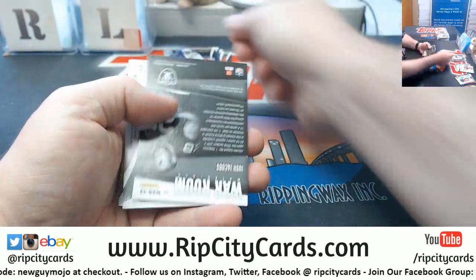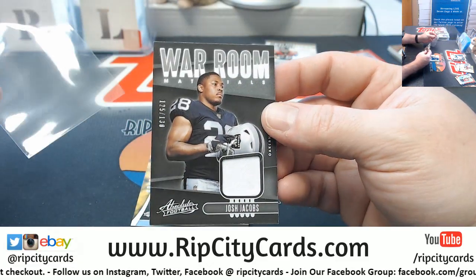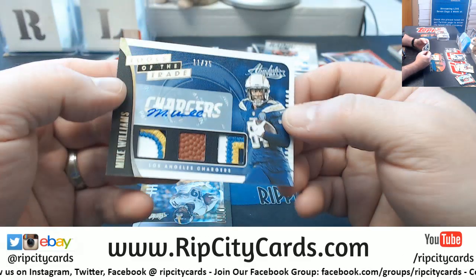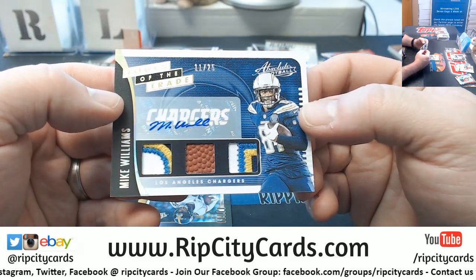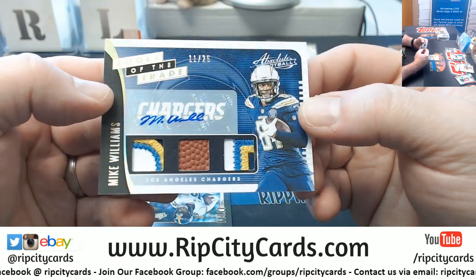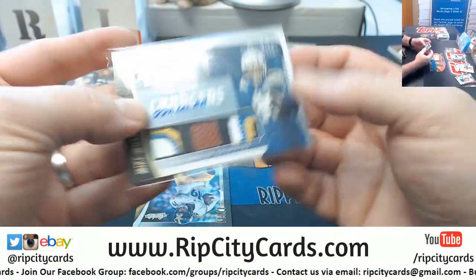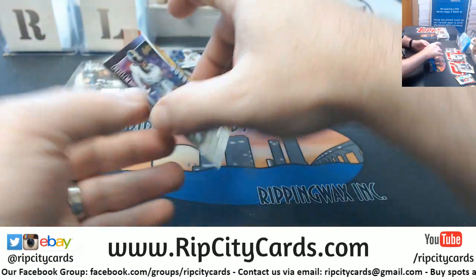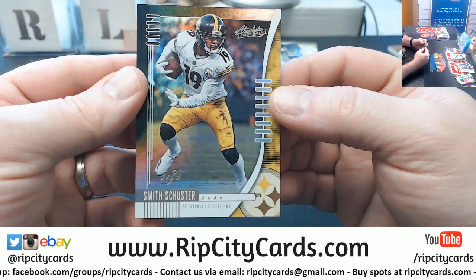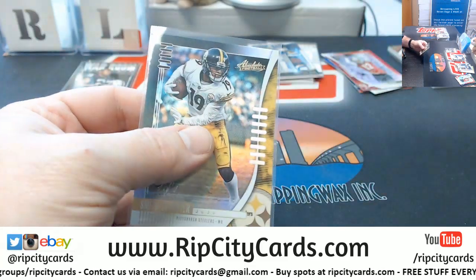Keenan Allen, a LeSean McCoy. Got a Josh Jacobs swatch to 130. And a Mike Williams to 25. Triple relic patch and autograph of the Chargers. Nice card. And a JuJu Smith-Schuster Uno e Uno for the Steelers.